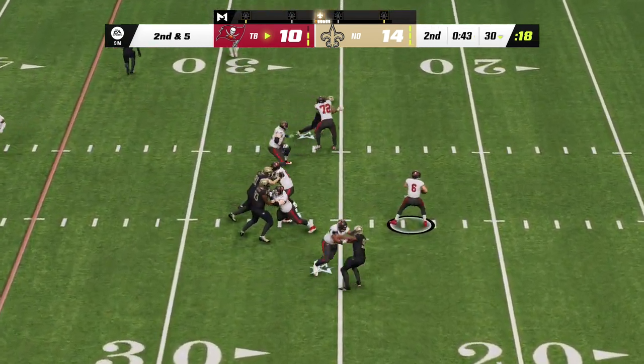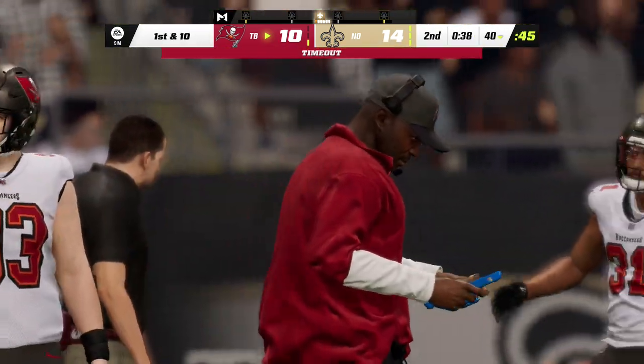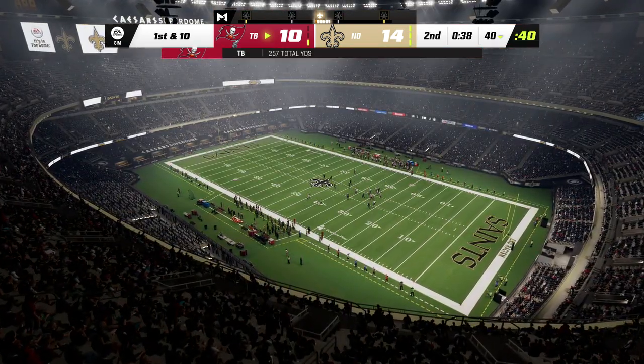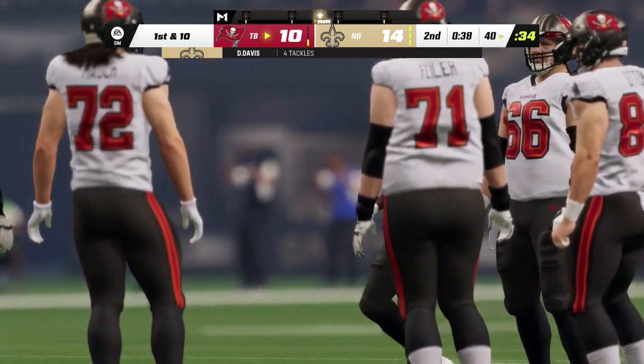Looking to throw again on 2nd down. Mayfield is going to have the hook up to Gage. And down he goes, but he takes it up to the 40. The Bucs are going to go ahead and use the second of their timeouts as they stop it here with just under 40 ticks to go in this first half.